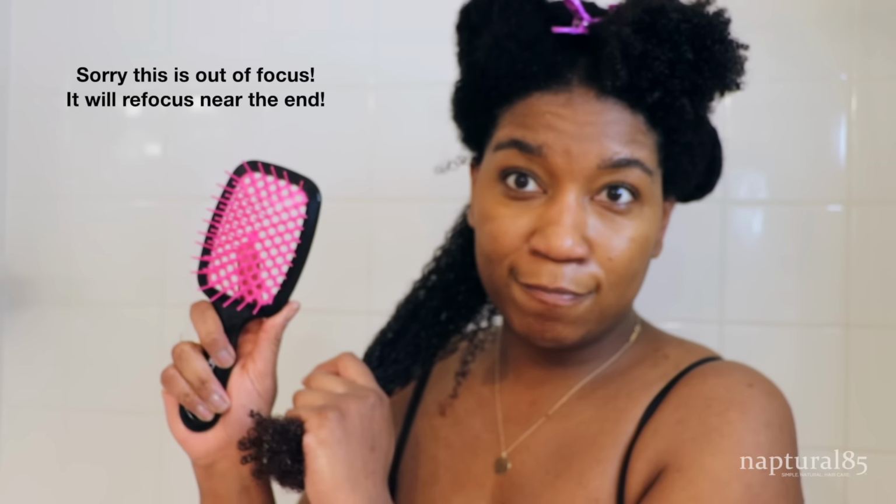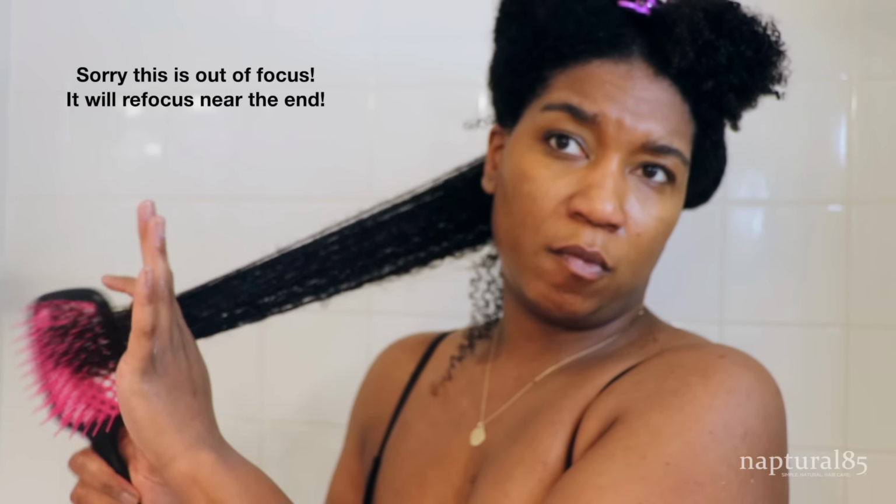Okay, so I'm going right in like I see everyone else do in their videos, starting at the bottom and working up. I get stuck in the section. Okay, so that's not great, Unbrush, but let me be fair here. I usually have to finger detangle each section of hair prior to using combs and brushes, so let me try that first. My shed hair, and now take 2 on the Unbrush, starting at the bottom again and working up, and okay, all right, we're getting somewhere.